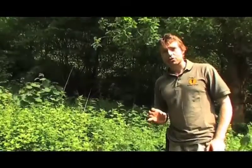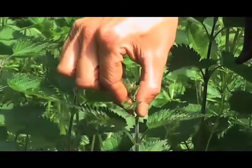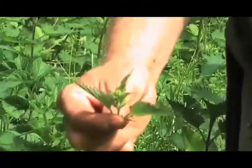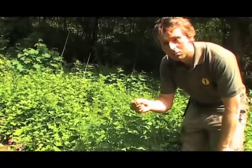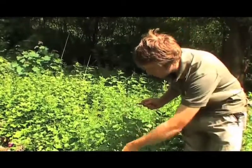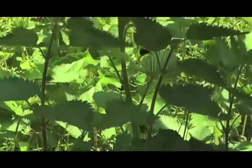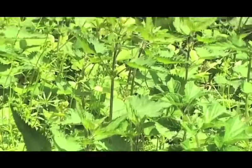One plant that needs absolutely no introduction is this one, the stinging nettle. Now, if you reach down from above and just grab the top few leaves, it doesn't normally sting you. So this is the part that we find the most useful. Forget the rest of it. All these leaves, the big ones down here, they've gone far too old, really fibrous, not worth worrying about. But these top leaves are absolutely ideal for cooking or for making tea.